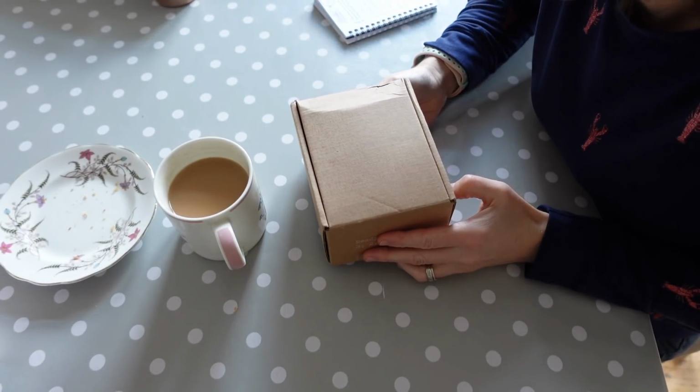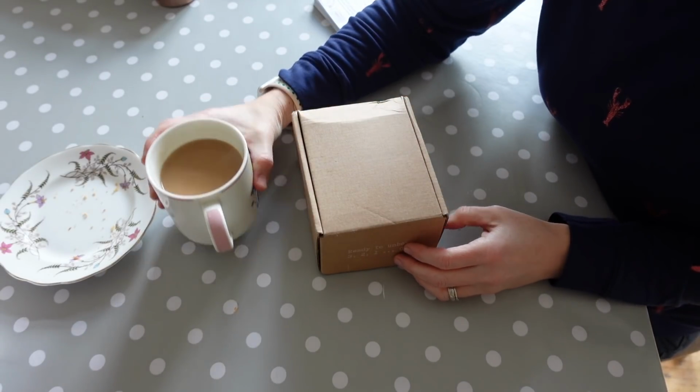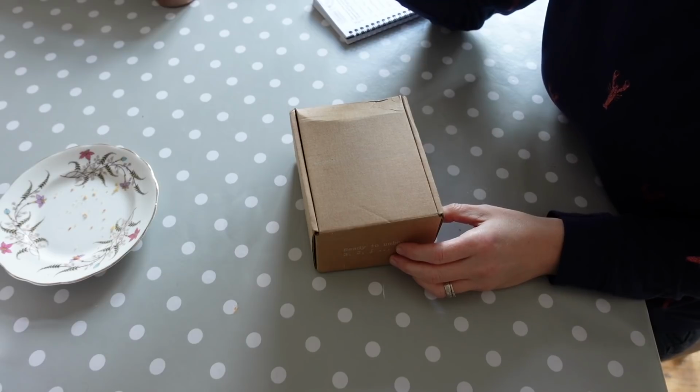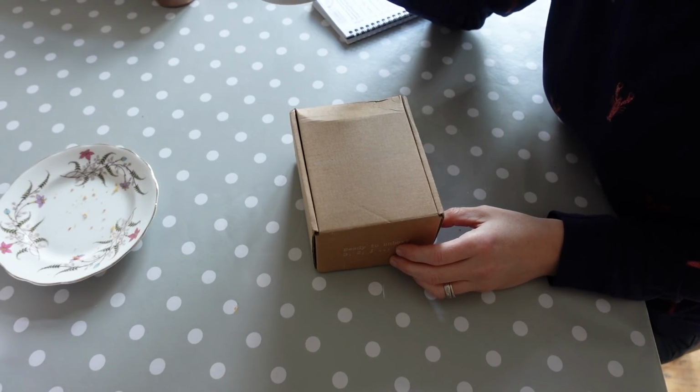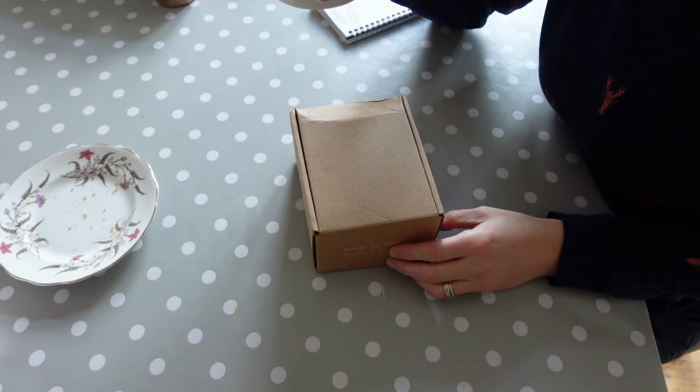Now that I've finished my rowie, I thought I'd show you this. Quite a while ago, my friend Sarah and I did a swap, and as part of that, she sent me the most beautiful candle and I finished it. So I was going to order myself another one, and then I wanted to get one as a gift as well. I'm just going to have a slurp of tea.